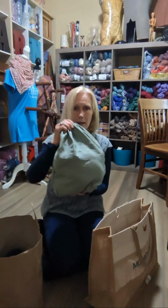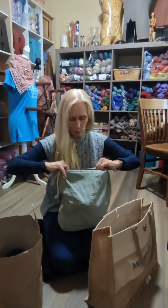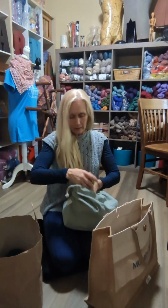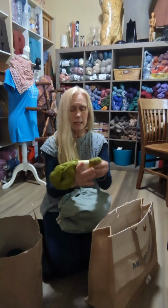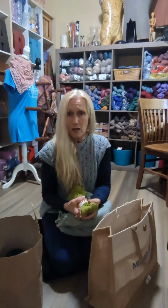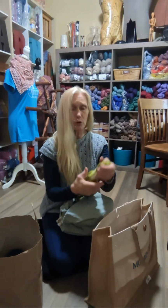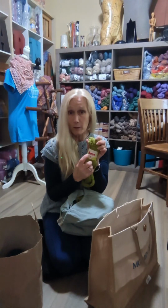Okay, this right here is a sweater quantity without even looking. It's a sweater quantity. That I know. It is this amazing chartreuse green. This is not anything super fancy. This is Circulo cotton. This is the Annie of their product line.